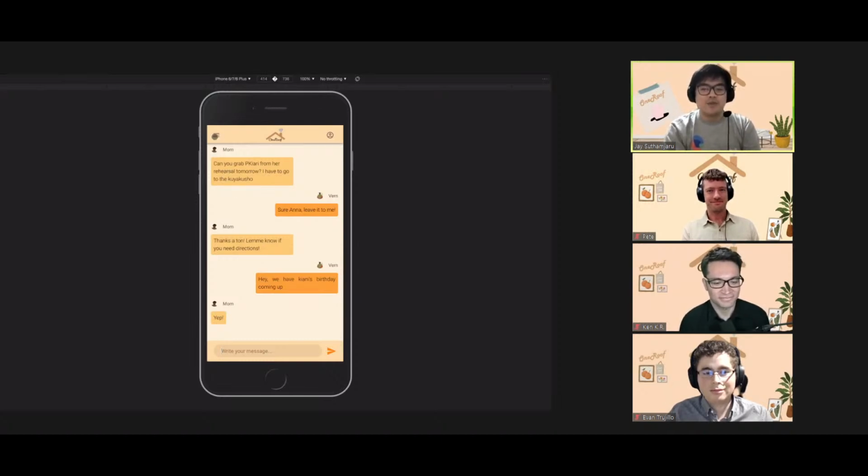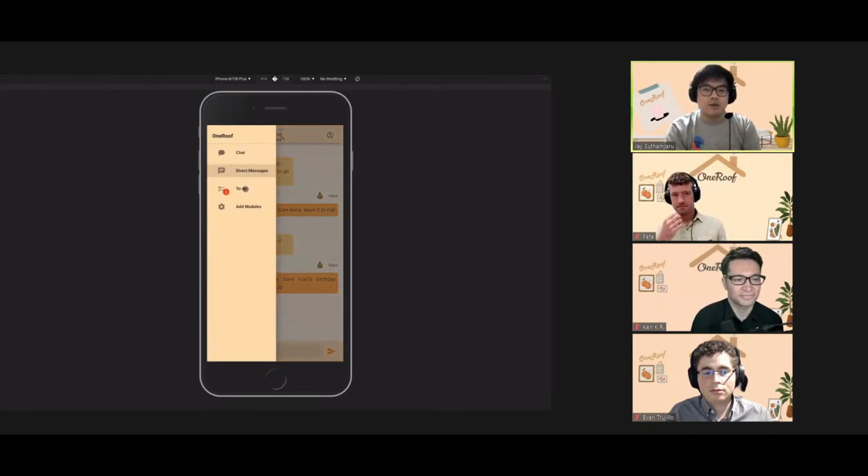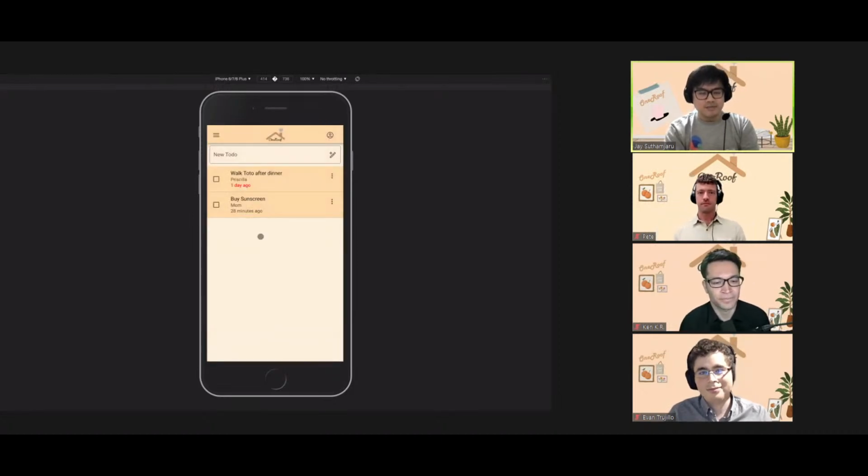Great. Now, OneRoof also comes with a to-do list. With this to-do, it is a linked to-do, meaning that everyone in the house has the same to-do. And as you can see here, we have some to-dos already here. Let's say walk Toto. That was assigned to Priscilla 1 day ago, so Toto has not been walked for a day. Now, of course, you can add a new to-do.